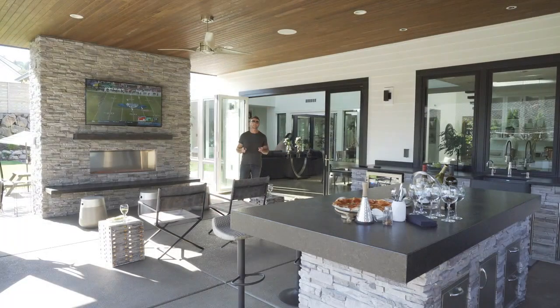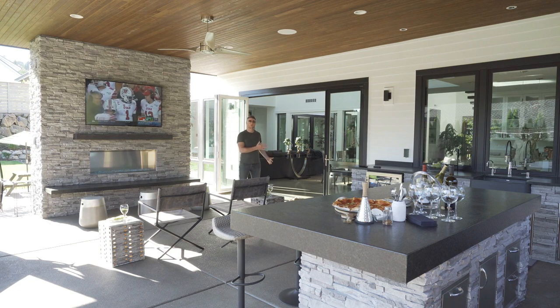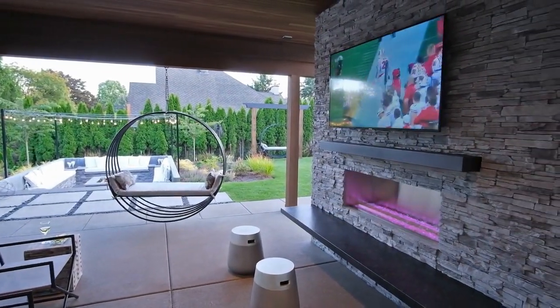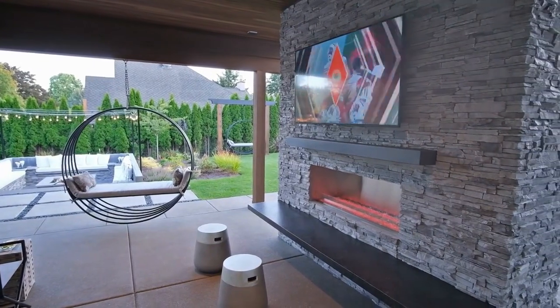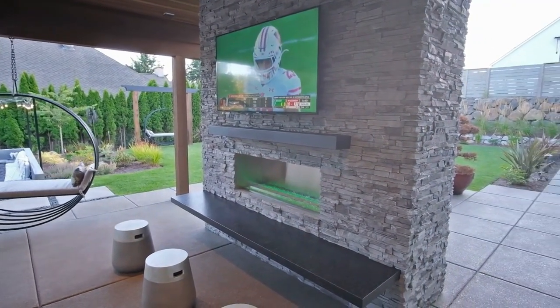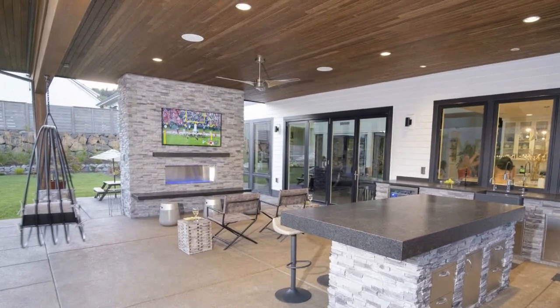So coming in from the inside of the house, you see we have the poured concrete flooring on the inside, beautiful accordion doors coming into the exterior space. And here we have this amazing covered space with the fireplace. We got the beautiful outdoor kitchen with the bar. We got the amazing sink. I'll show you guys some more of this space, but I want to let you see right now some other shots and other angles of this space right here.